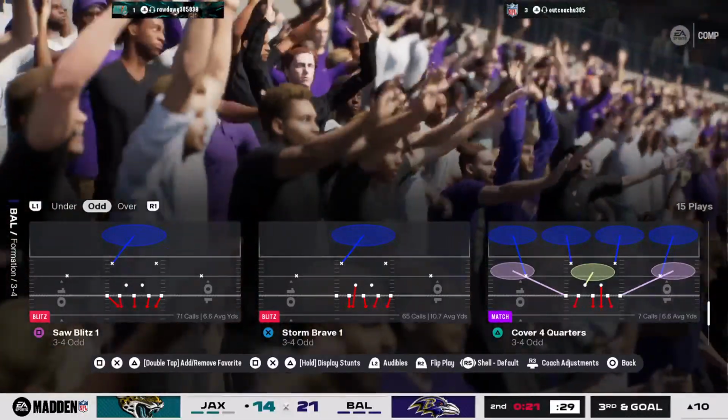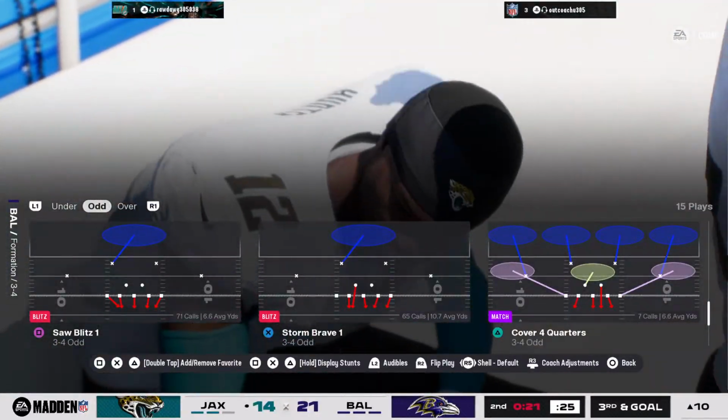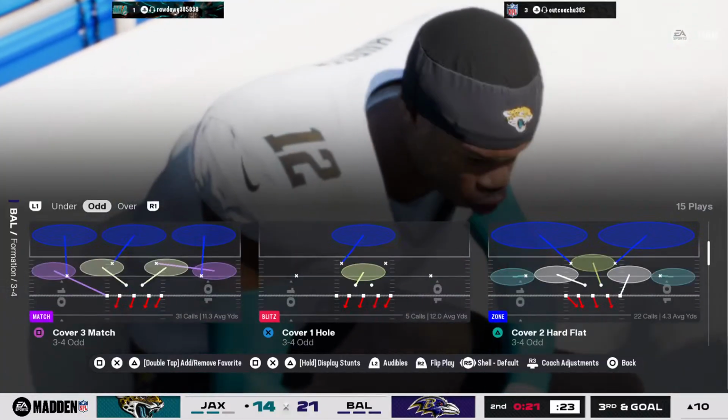Doesn't get much better than that. Had he gotten there just a little bit earlier, he probably draws the flag a little late. It's probably a touchdown.